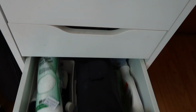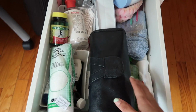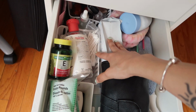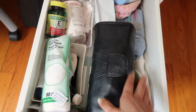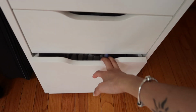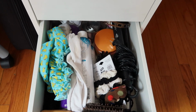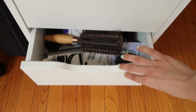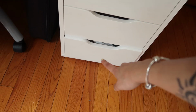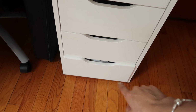And then the third drawer is where I keep my skincare stuff. So I have my makeup brushes actually in here. Then I keep my moisturizers in here, like serums and whatnot. I keep that all in here. And then down here is my hair drawer. It's a bit of a mess, but it's where I keep my hair stuff, hair products. And then down here is another messy drawer that I don't want to get into at all, so we're not.